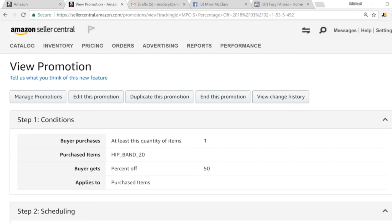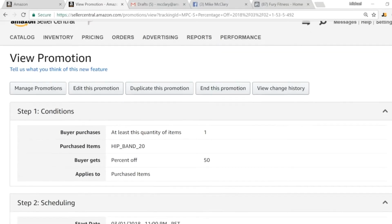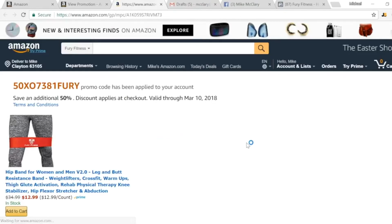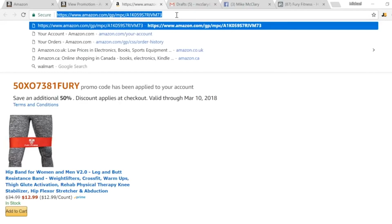So in order to get the link that we just created, we'll go back into the promotion once it's live, and I've done that here. You scroll down to the bottom and you'll see the link to the marketing page. And when we click on that, and when your customers click on that, it's going to take them right to this page where they can have that discount automatically applied to this product. So I'm going to copy that link because we'll be using that later on in the rest of this launch formula.